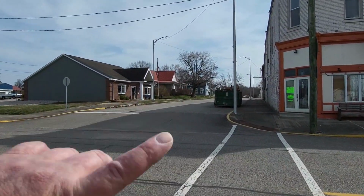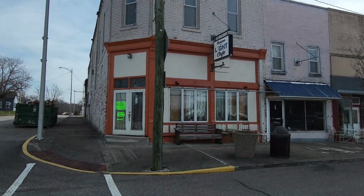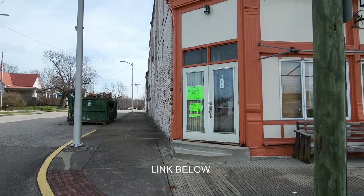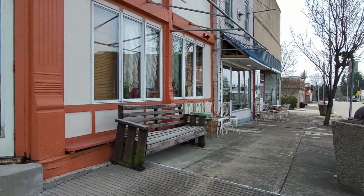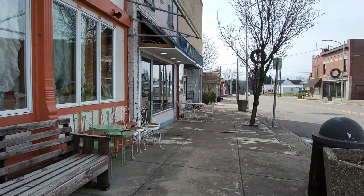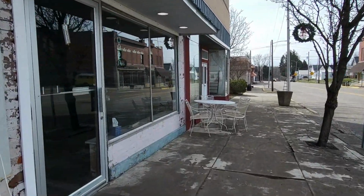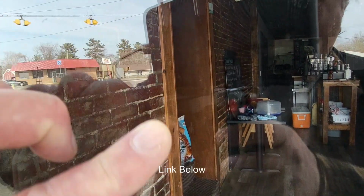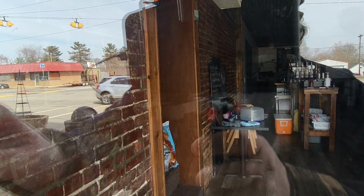Now, as you can see, there's a dumpster right there. They are fixing it up. Right there's the cornerstone. It's kind of like a Goodwill charity donation type deal. Walk over here. You can see where the door is to go over from the Beacon of Light to the Palace.